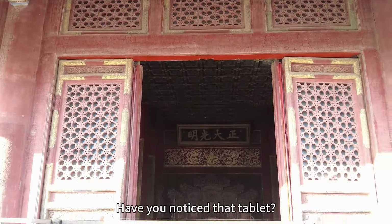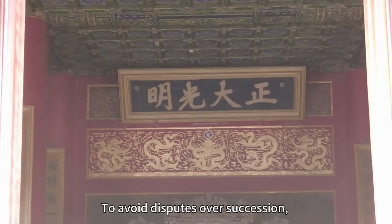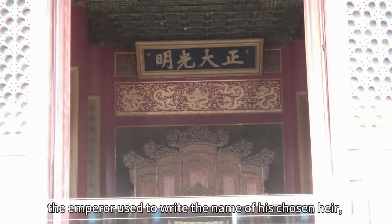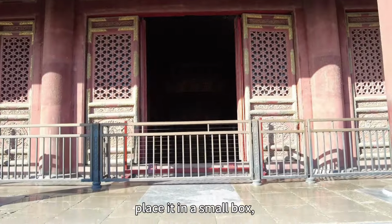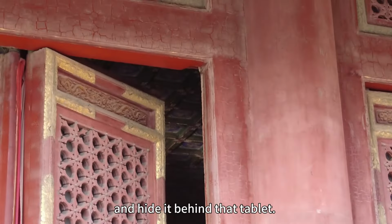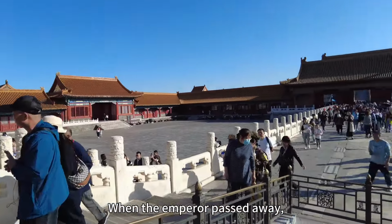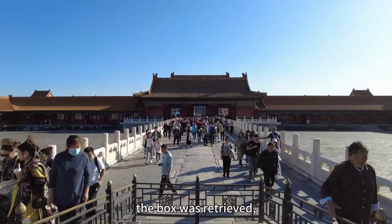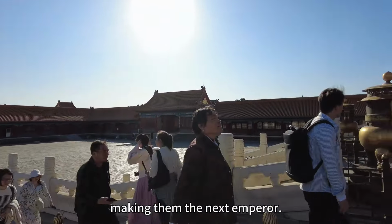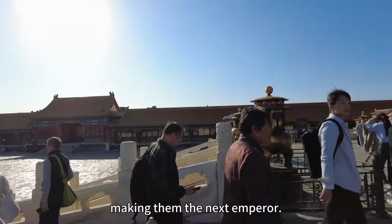Have you noticed that tablet? To avoid disputes over succession, the emperor used to write the name of his chosen heir, place it in a small box, and hide it behind that tablet. When the emperor passed away, the box was retrieved, and the chosen heir's name was publicly announced, making them the next emperor.